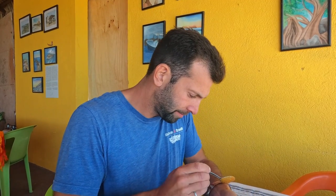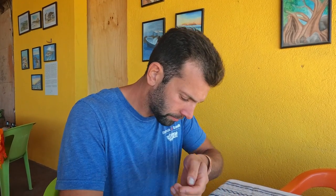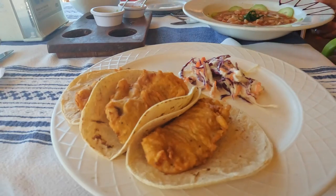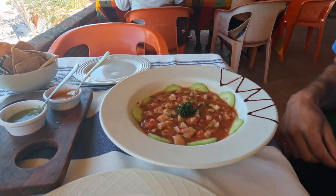So that's spicy. Not ridiculously spicy. That means this is probably habanero. Yep. Fish tacos. Ceviche. You want to try it? Yeah, never had ceviche before.